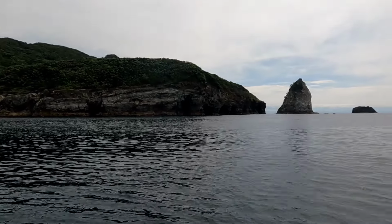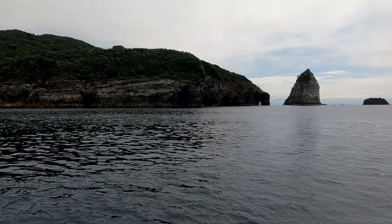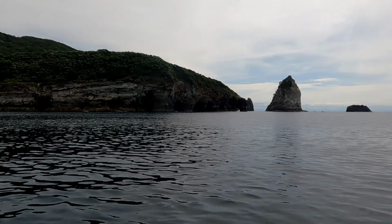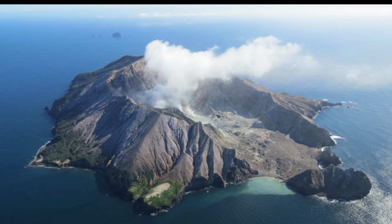This island is now dormant, but closely monitored. Just 80 miles away is another volcano, White Island. This one is very active. In 2019, just 5 years ago, 22 adventure tourists tragically lost their lives when it erupted without warning.